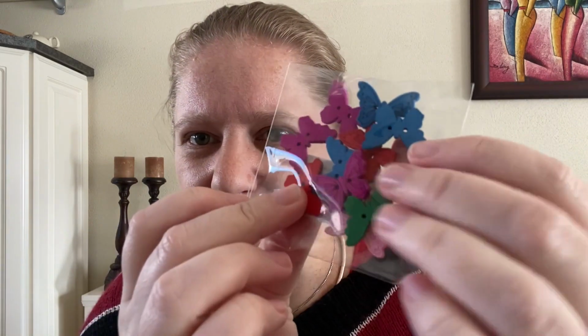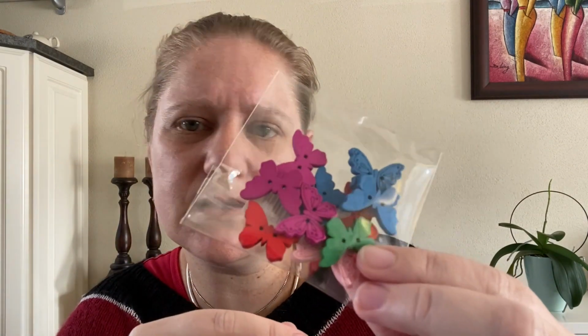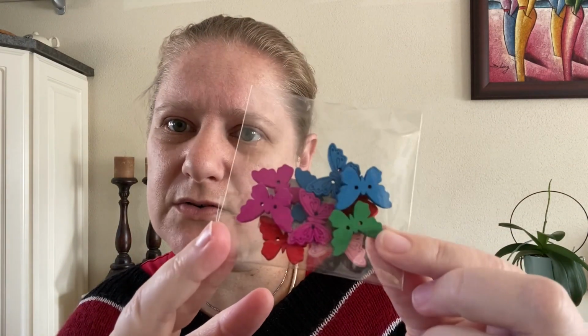I also got some buttons that look like butterflies. So that will be these fancy fellows. And they are also like €2.50 or something like that for 10 buttons. I think these buttons are really nice if you want to make something for children. They are in a bag of assorted mixed colors. So here I have 3 fuchsias, 3 blues, 2 red, 1 pink, and 1 green.